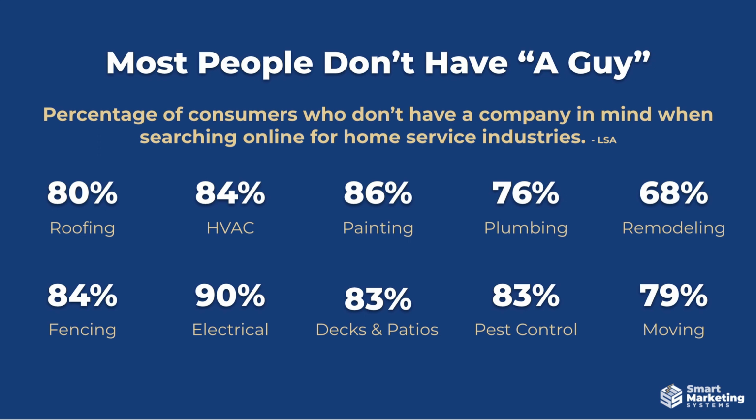So here's the percentage of consumers who don't have a company in mind when searching online for home service industries. Roofing, 80%, HVAC, 84%, painting, 86%, plumbing, 76%, remodeling, 68%, fencing, 84%, electrical, 90%, decks and patios, 83%, pest control, also 83%, moving, 79%. So you can see the vast majority of home service companies, the people who are looking for those services, they're going to Google and they're looking for a business like you.